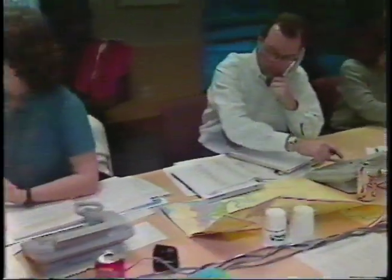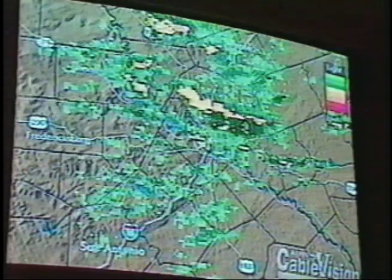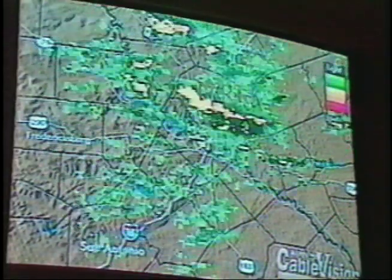But perhaps no one is more nervous than the folks here. This is the Lower Colorado River Authority's Emergency Operations Room. On this monitor, they watch the rivers and creeks as they rise. And here, they watch the rain as it falls. I guess I'd say we're at the worrying stage. It's very wet, it's wet everywhere, and almost everything that's hitting the ground is running off. So as long as this keeps up, so will the worrying.